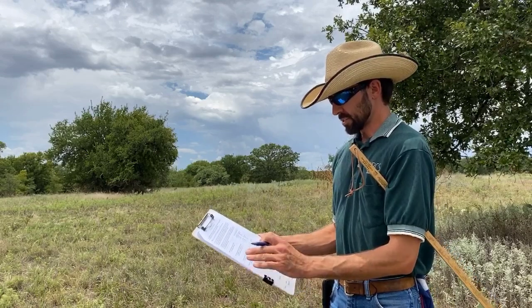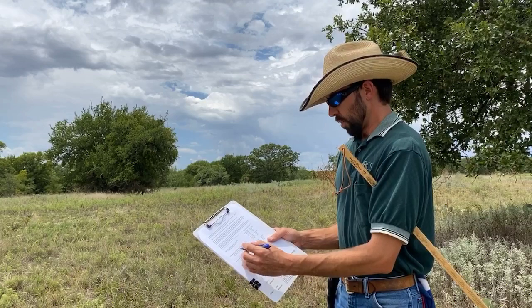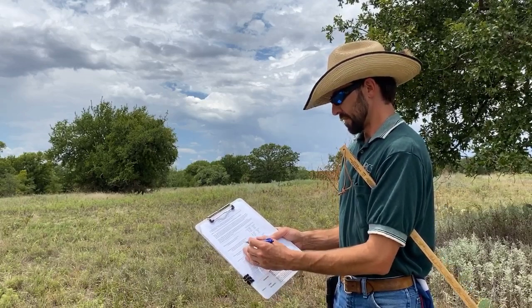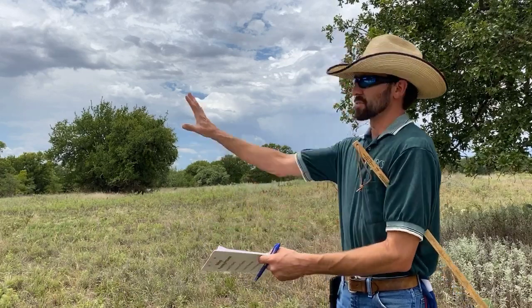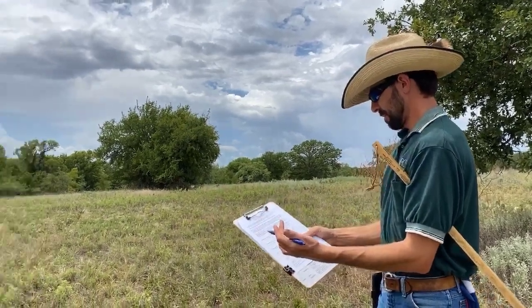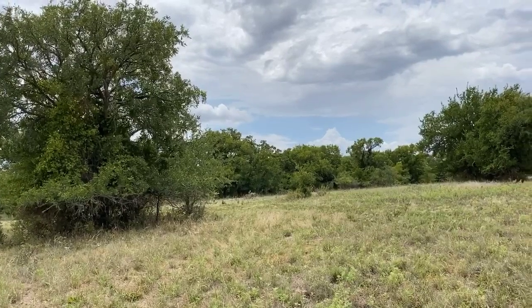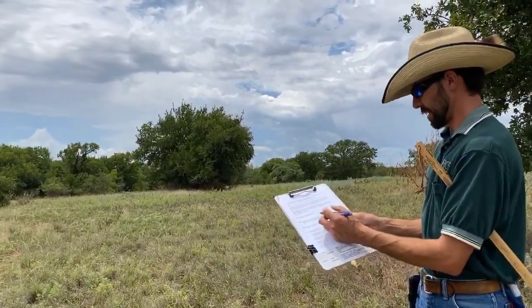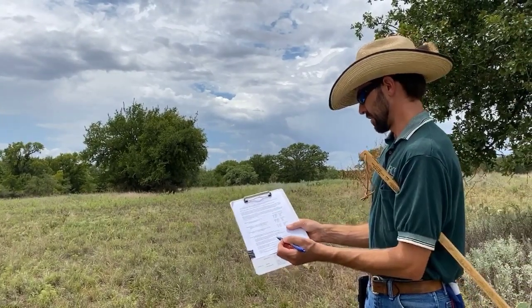The next question is about general cover, or escape cover, or travel cover. What percentage of the area that you can see is covered by or within about 50 yards of moderate to thick brush? We do have some thick brush over here. We're fairly open back here, but I'm going to say we're still pretty good on that because our open area is pretty accessible to a heavy brush area, so we're still in that good range, 50 to 75%.